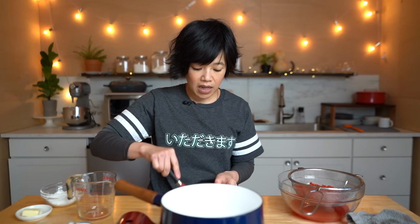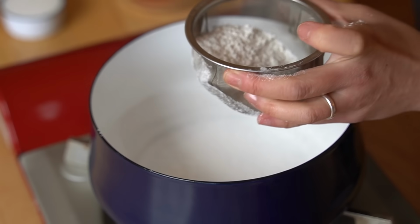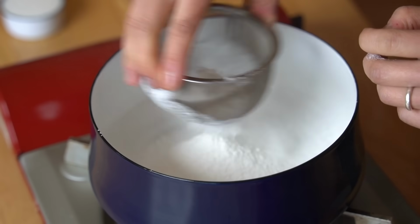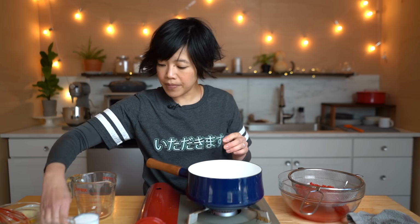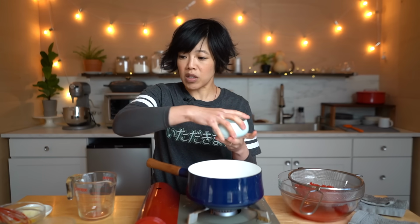We're going to be making a custard here. We're going to sift in our cornstarch. Make sure we get rid of any lumps. This is a serious recipe. No lumpy cornstarch. And we're going to add our sugar. Bloop. 1/4 teaspoon of salt. I forgot to mention I added a 1/4 teaspoon of salt to the pasta while I was cooking it.